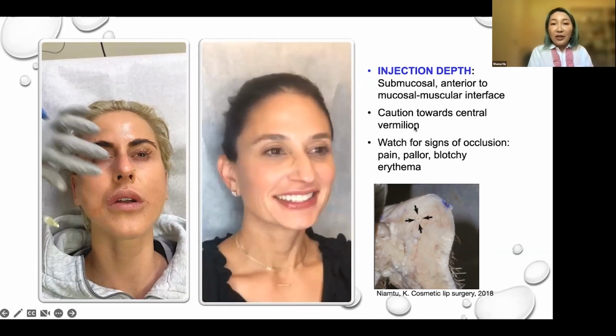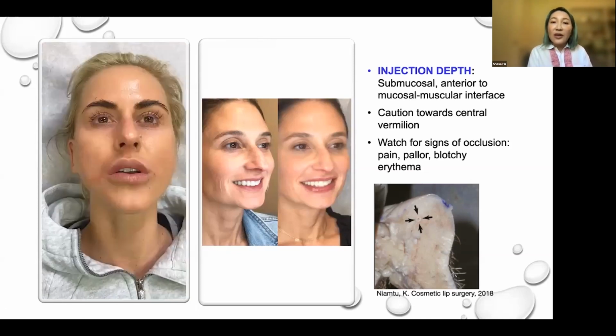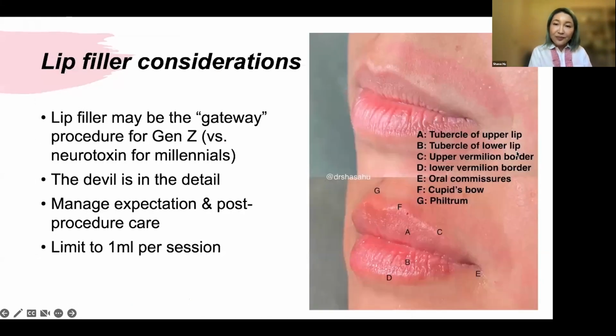As for patient comfort, pain is oftentimes an indication of potential occlusion, followed by pallor, followed by sometimes change in the skin. The skin may become blotchy, erythematous. So always be careful about what you're seeing as you're injecting the patient.